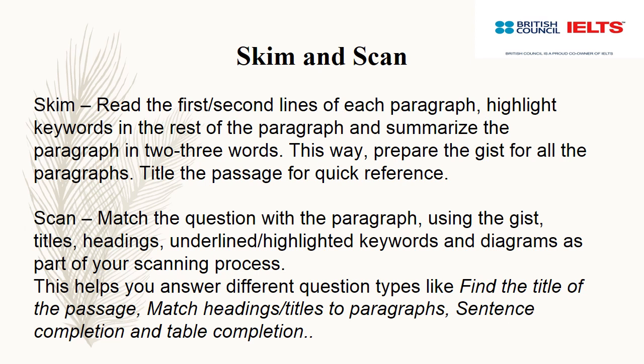Read the first, second lines of each paragraph, highlight keywords in the rest of the paragraph, and summarize the paragraph in 2 or 3 words. You will have your white paper and a pen or pencil with you, and you can make notes. Prepare the gist for all the paragraphs and title the passage for quick reference.